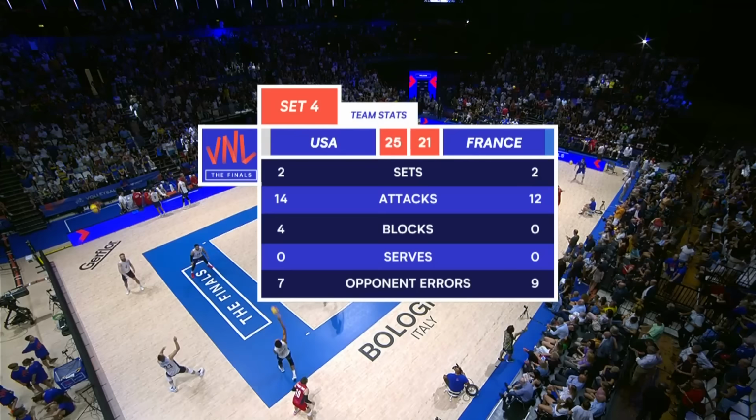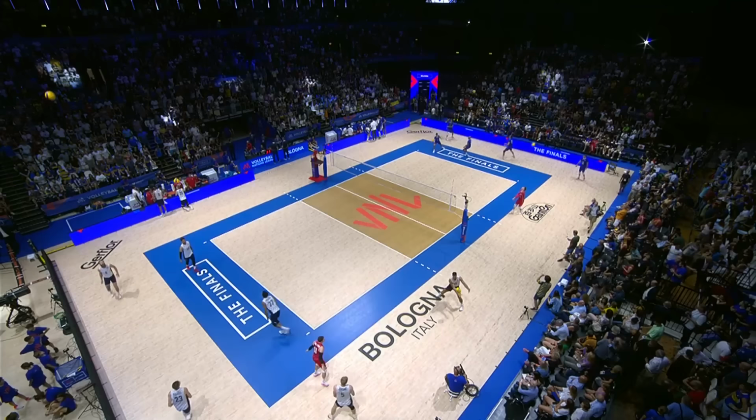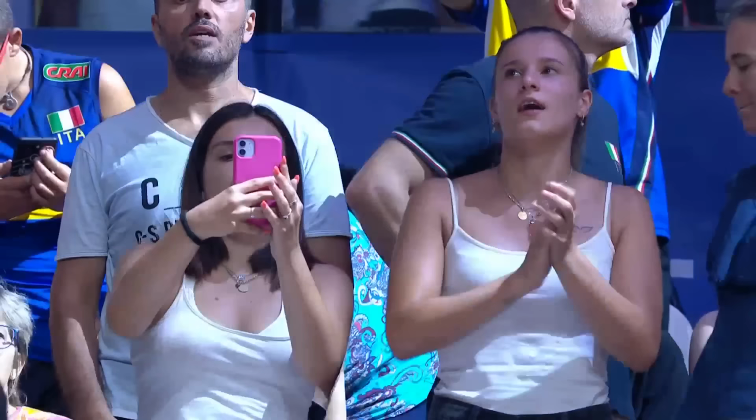14-12. And that way it was very tight on and on, but USA stepped up with the blocking. That was a big difference, the block defense and then their transition game. And this really can go either way. Right now, the USA certainly has the momentum, but France didn't die. They didn't just disappear, certainly in that set.